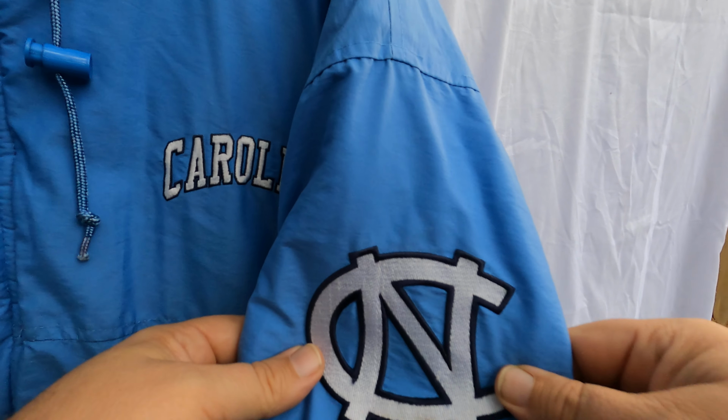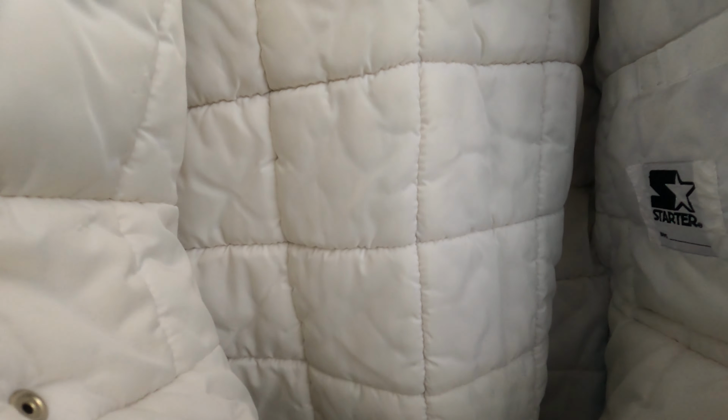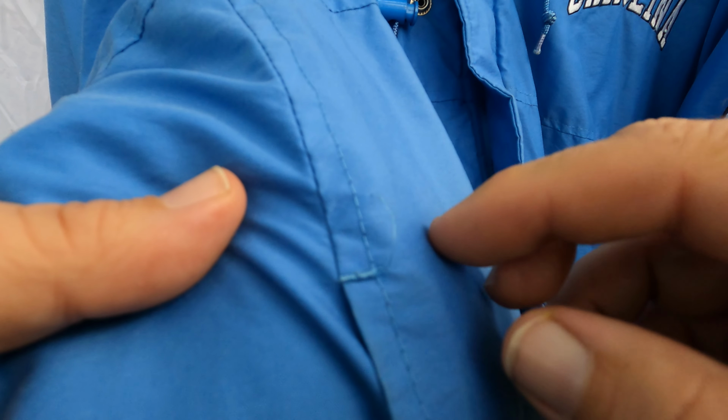You got an NC on the arm there. This one has a few flaws. It's documented. There's some stainage right there on this arm. You can see in this area right here and also right here. Again, two of the buttons have some scratched paint off. You got a little discoloration up here. Very clean and white looking on the inside. A little bit of a loose thread hanging right here. It needs to be just trimmed. Your waistband looks pretty good.